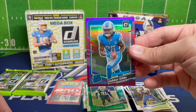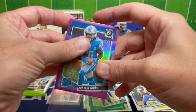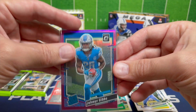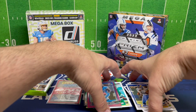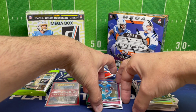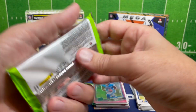I'm going to sleeve up this pink Jahmyr Gibbs. I got some buddies up in Detroit. Would love to see that probably in their collection. So may have to send it up to them. They're good guys and take care of me with my PC collection. So I'll take care of them and theirs.